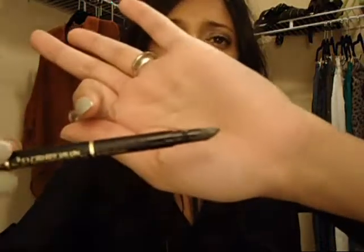It's really great for a nice smoky eye to kind of smudge everything out. I really have been loving this. I've tried the liquid liner in the same line, the Carbon Intense, and I really love that as well. I just haven't really used it, only because I've been coming back to this.